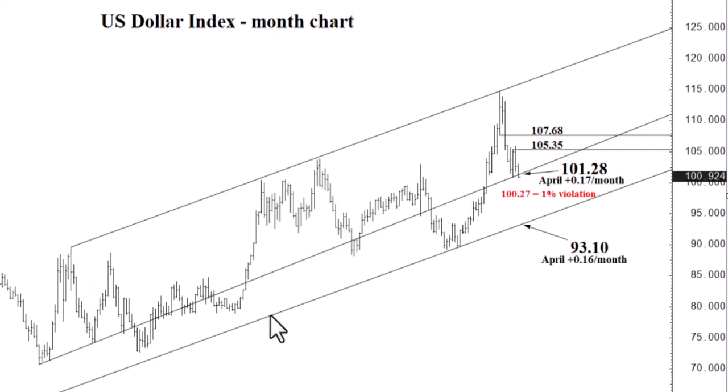This well-defined channel structure at 93.10, if tested later in the year, can contain selling not only through 24, but possibly into later decade, because I'll remind you that this formation itself is about 15 years in the making. So this could be a multi-year low at 93.10 and rising. Just to let you know, good bottom picking territory for the US dollar in the lower 90s, 93.10 and rising.